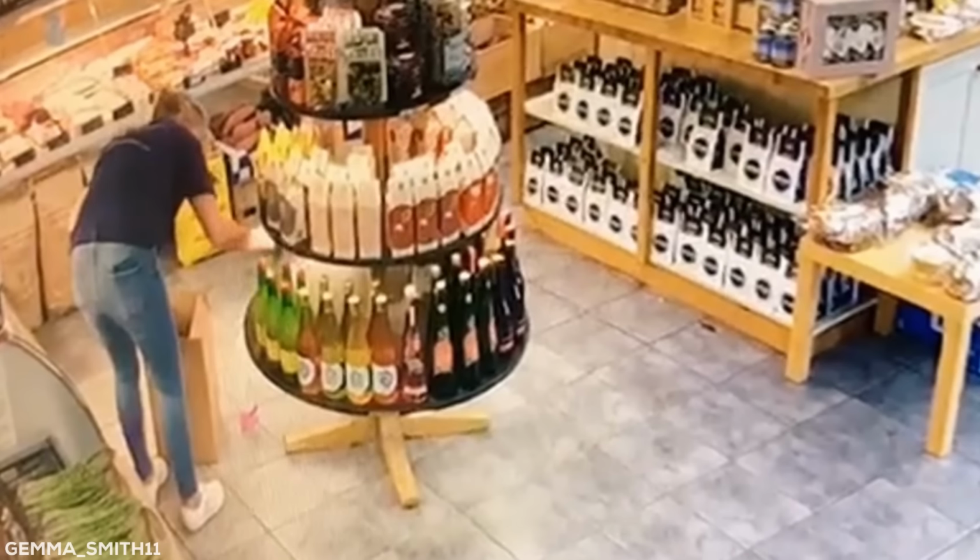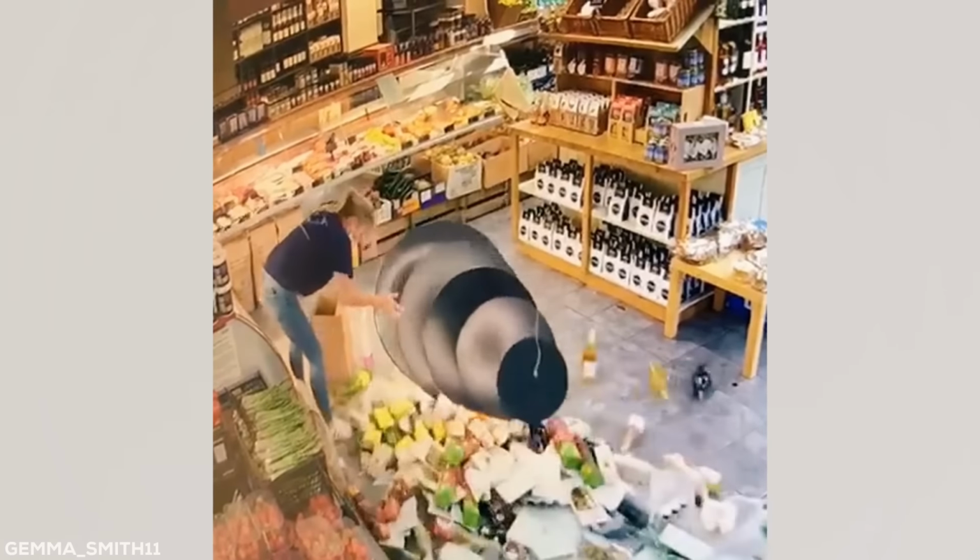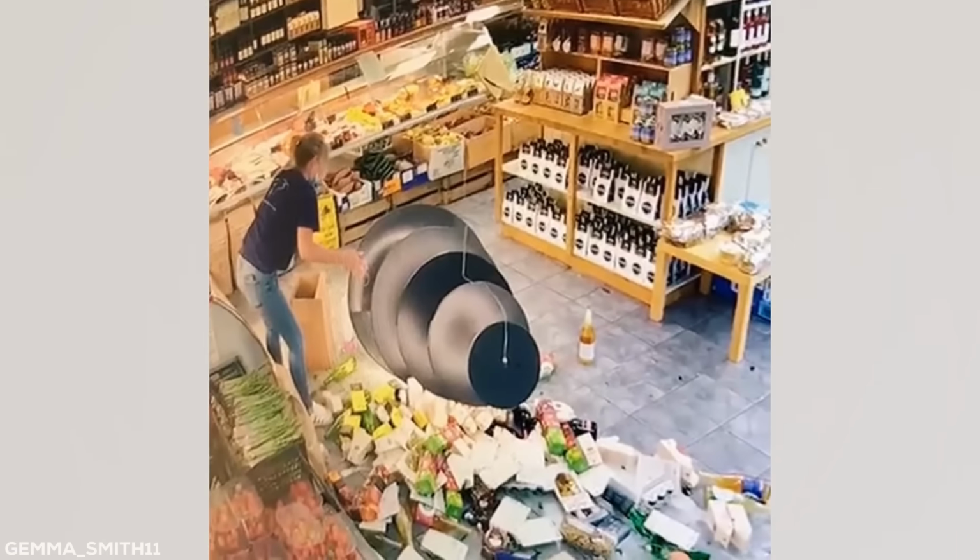What a mighty fine-looking display rack full of fruity wines. It would be a shame if it were to obey Newtonian laws of gravity.